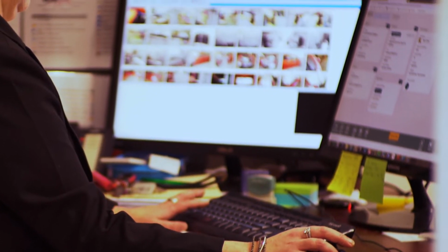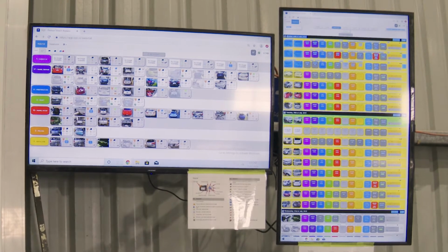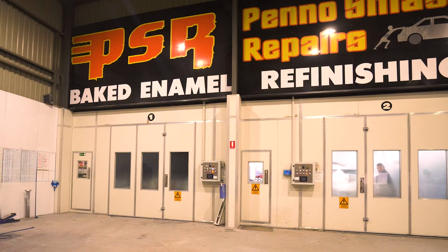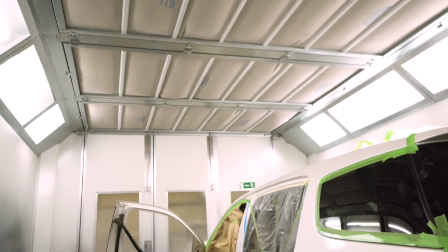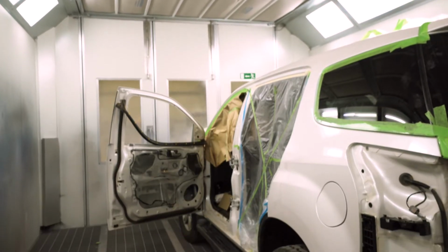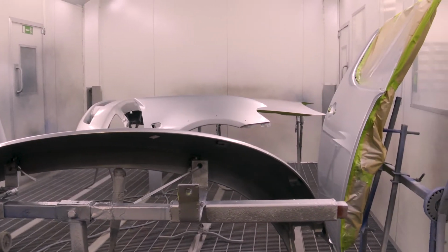Technology is constantly evolving, so we are keeping abreast of these changes, regularly updating all of our equipment. Waterborne paint became standard in our industry 24 months ago, so we invested in new ovens, new technologies with air drying capabilities to be able to speed up the waterborne paint process for a better result quicker.